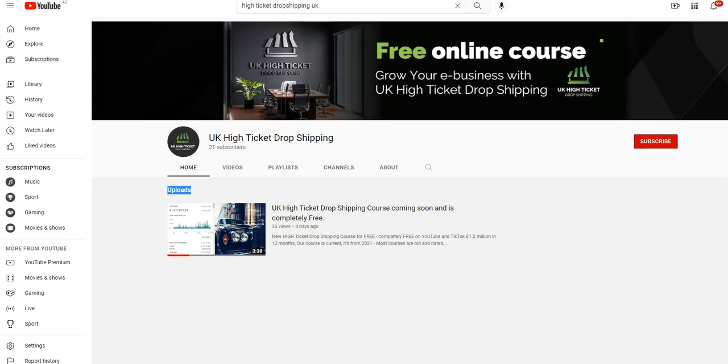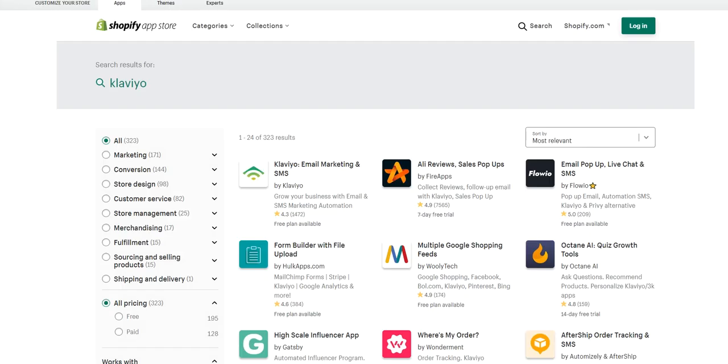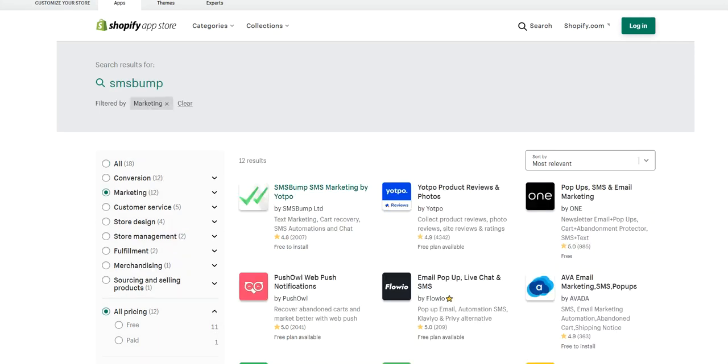And then from that, we'll look at how to optimize your website for better conversions through programs like Klaviyo, which is for email marketing retargeting, also things like SMS Bump, which is for SMS retargeting. But there's lots of different apps that do different things, and we'll show you the benefits of them all. Some are free apps, some are paid apps. You may want to start with some free apps, and then as you build the business, you may want to move on to some paid apps, but we'll give you information on all of them.